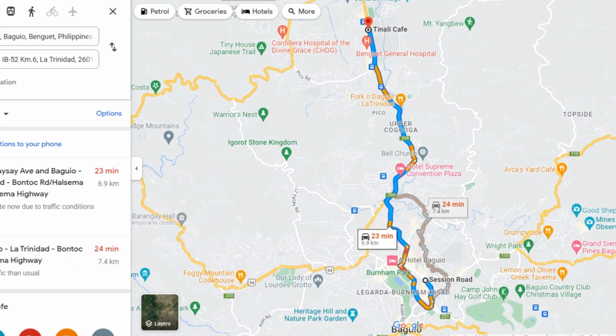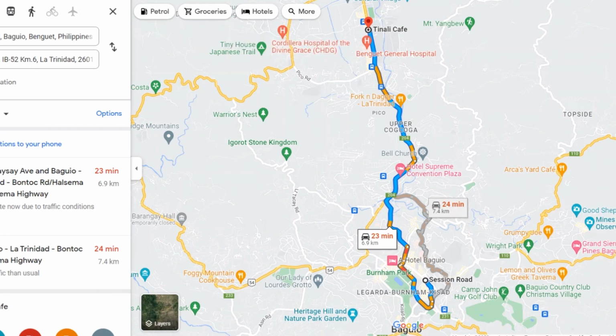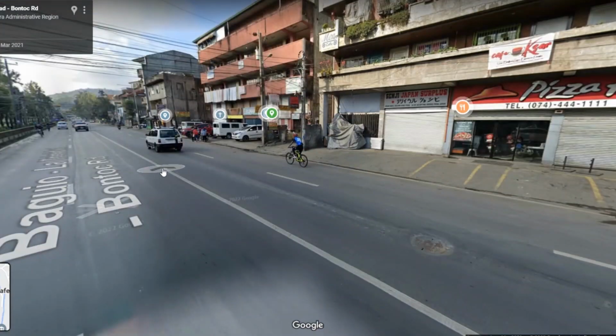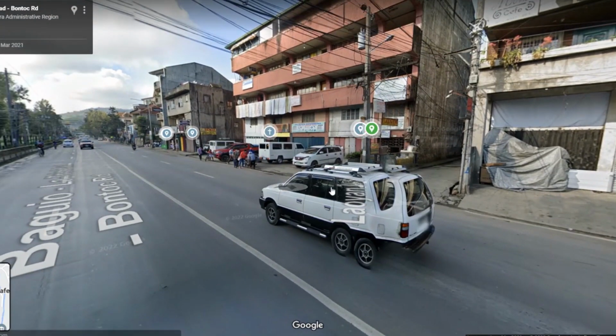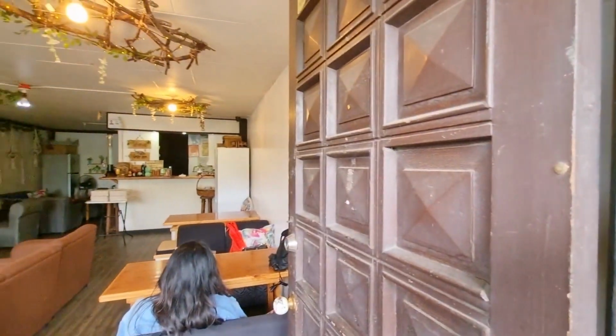Okay, so the next snack area is located in Trinidad. If you're from Session going to Trinidad, it would take 23 minutes of travel. When you're there, it's just beside BSU, just beside Pizza Hut, so Google is your friend. You're already in this burnt orange building. It is just on the second floor.